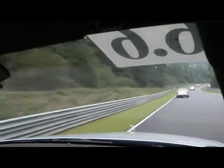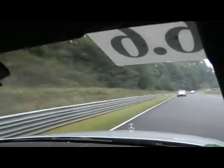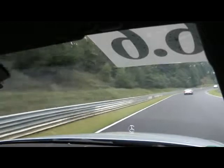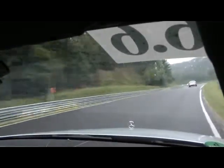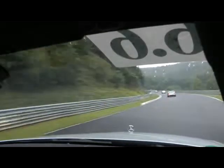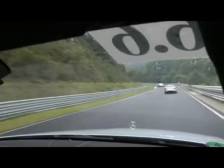Everything you do, especially with the throttle and the steering, do it relaxed. There's no panic. You don't have to react with the steering wheel left to right like a rally driver, or accelerate fully and not smoothly. It's not a drum, it's a theory. Always remember that.